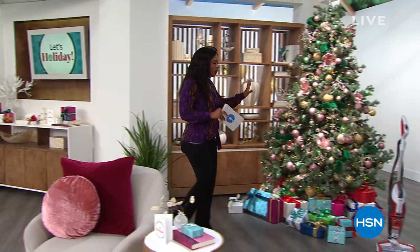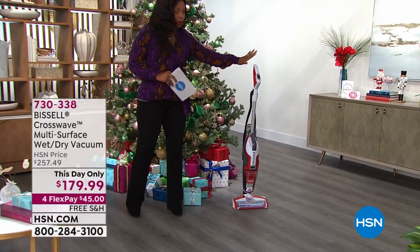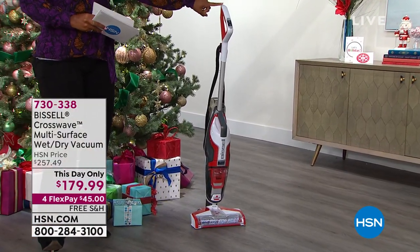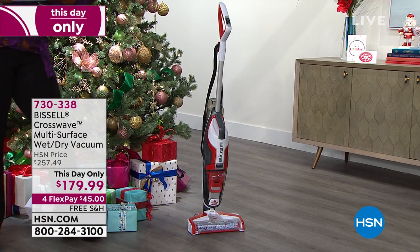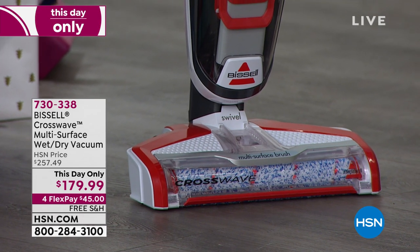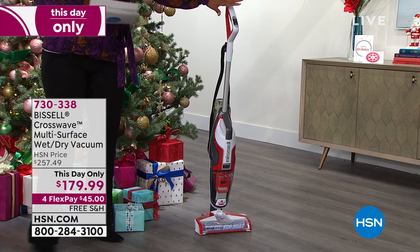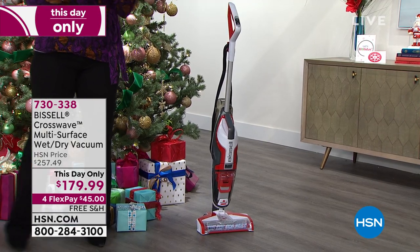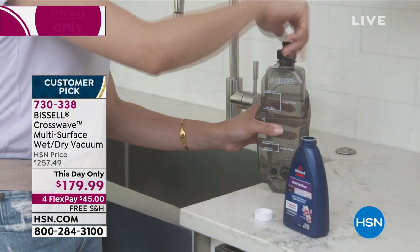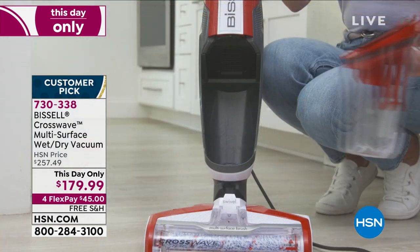So I wanted to just show you a little something that you're gonna see in this hour. And I will tell you, first off, I have an older version of it and I love it because this is from Bissell. It's the CrossWave. It's a multi-surface wet dry vacuum. What it does is alleviates the need to have to pull out a broom and a dustpan and then a mop and a bucket, right? It does it all in one at the same time. So when you're trying to clean and mop your floors, whether they're tile floors or your linoleum, maybe it's your sealed hardwoods, you can easily do it with your Bissell CrossWave.